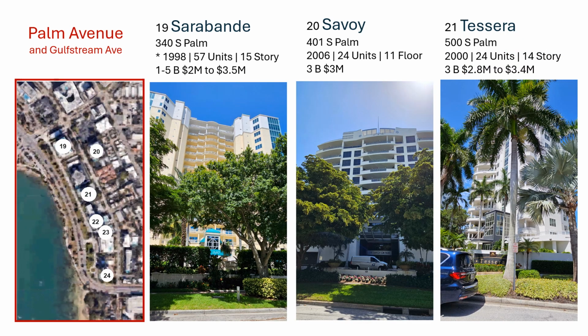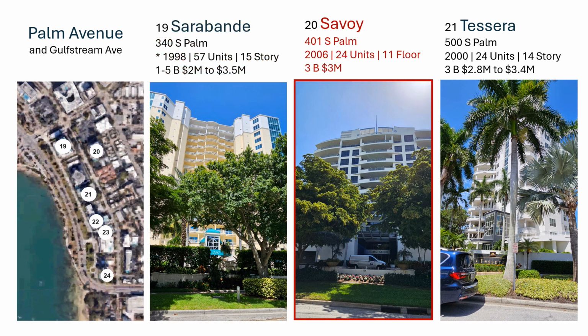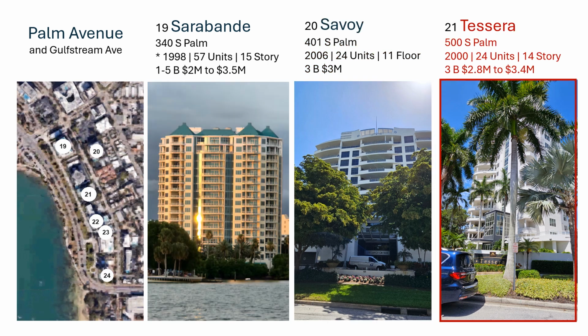Next, we will look at the Palm Avenue and Gulfstream area. The Sarabunde Tower was originally built in 1998. Note the year. We will soon discuss the building safety new laws. There are 57 units in the $2 to $3 million range. The Savoy was developed in 2006, and the range is $3 million. And the Tessera was built in 2000 and is in the $2 to $3 million range.